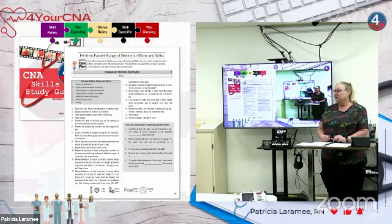So what we need to do here is read the care plan and find out what body parts we're exercising, what exercises we're doing, and how many repetitions are needed. So if you look at the care plan at the top of page 55, it tells us to provide the following range of motion exercises to the resident's right elbow and right wrist, flexion extension. So that's it. We're just going up and down on the elbow and up and down on the wrist.